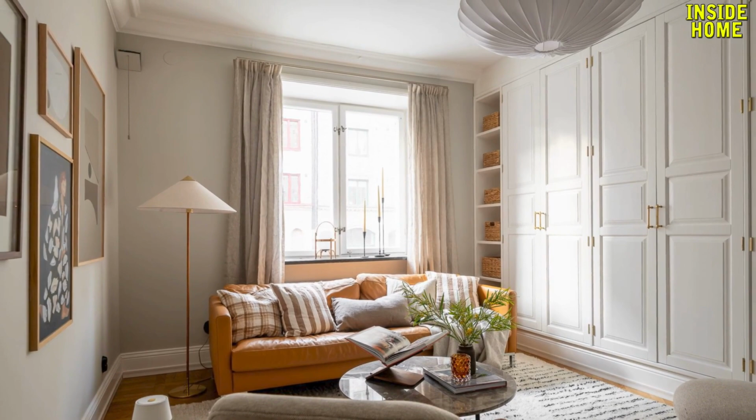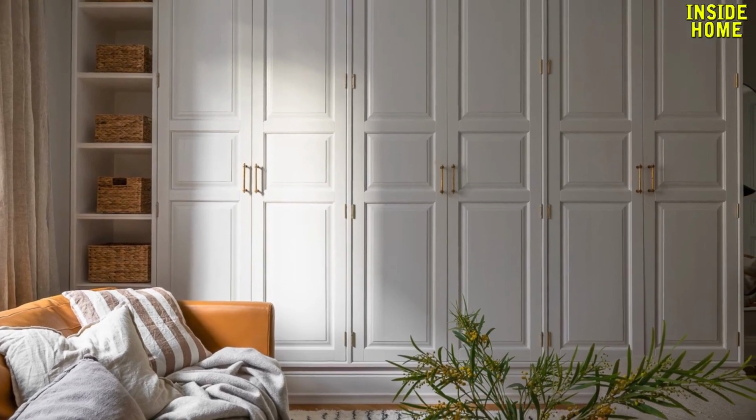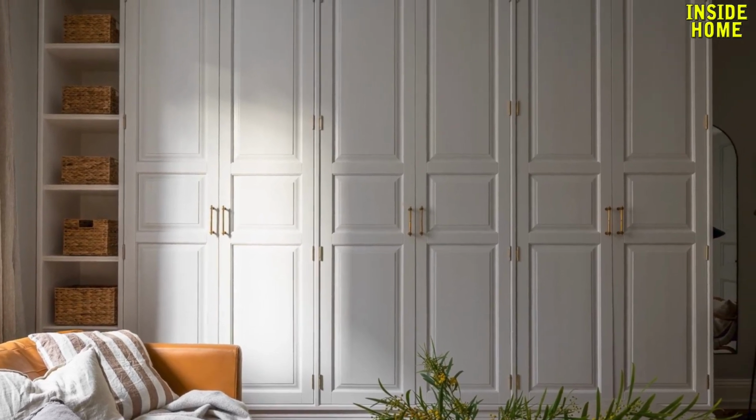This expansive Swedish apartment features a stunning blue shaker kitchen, complemented by elegant gold hardware and a pristine white marble countertop.